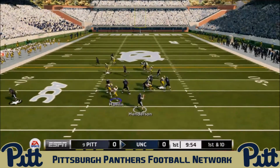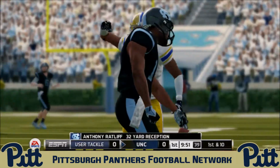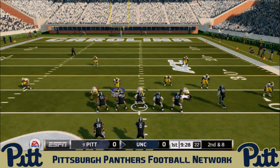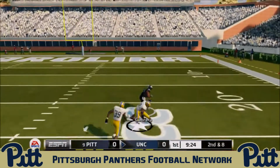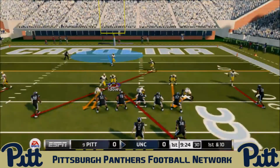He's a senior. He's had a tough go of it, of course, as North Carolina, but great start as Caleb Henderson finds Ratliff out wide. Anthony Ratliff, 32-yard reception as he cut to the outside and took that ball and ran with it. Big first down as Henderson now in the shotgun. North Carolina moving the ball quickly. He's found Cabrera this time. That's Josh Cabrera for an 18-yard catch and run for another UNC first down.